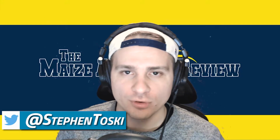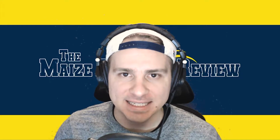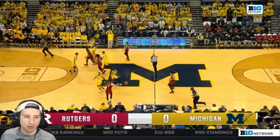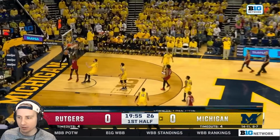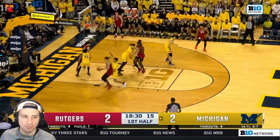Michigan wins over the Rutgers Scarlet Knights. 71-62 is your final. Let's dive into some highlights and analysis. Here we go. Getting going right off the tip here. A little alley-oop to number 11, Clifford Amore. Not the way you want to start if you're the Wolverines.